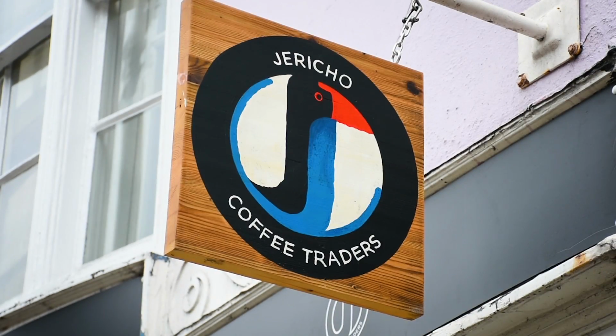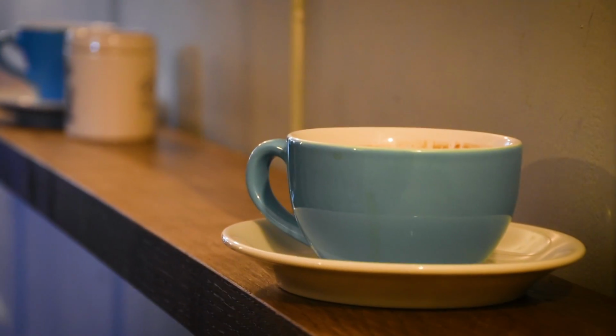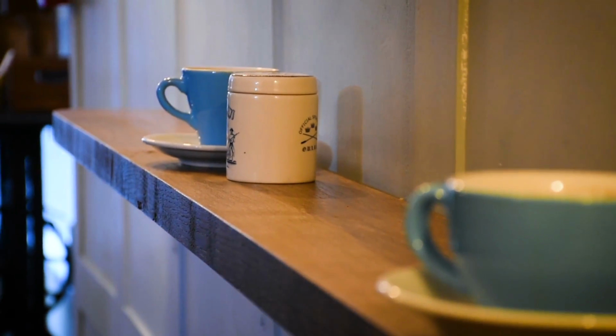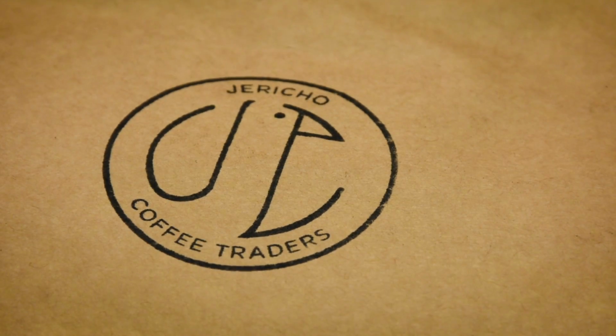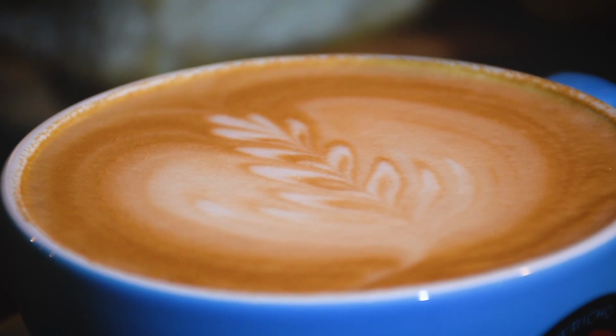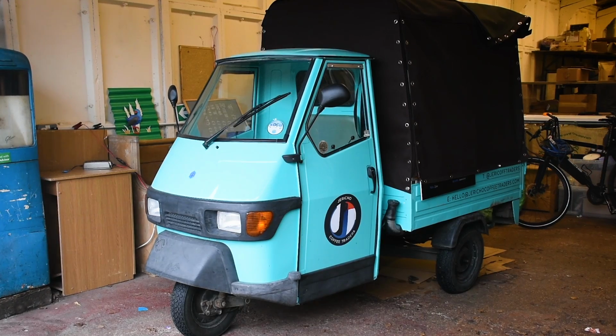A couple of guys who drank their coffee in there wanted to start their own cafes, so it was all quite timely really that we became a wholesale roastery, running the espresso bar on the high street and continuing on with the mobile coffee, all done from the back of a three-wheeled Vespa tricycle.